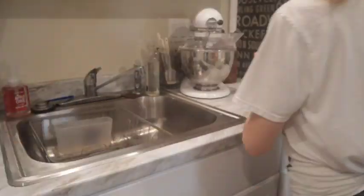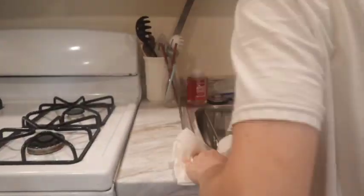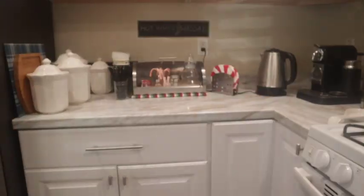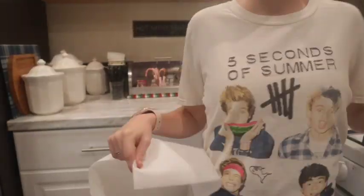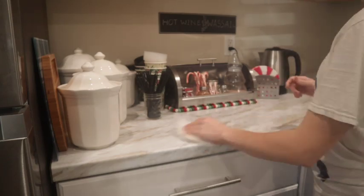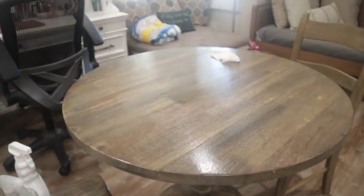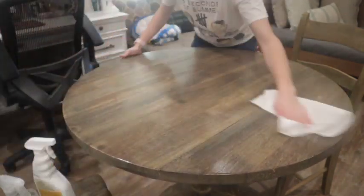So I'm just going to wipe down the sink area, and then the other part of the countertop that I'm going to wipe down, I already did a little bit of decorating for Christmas. I just put up my hot chocolate bar, so that's already done. I just want to clean up around that. I'm going to move on to my table, just wiping down the table.